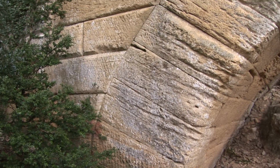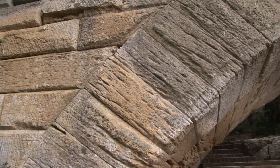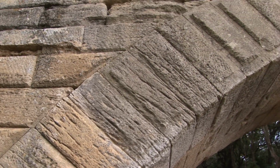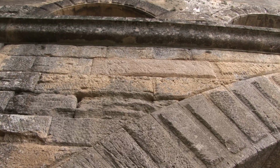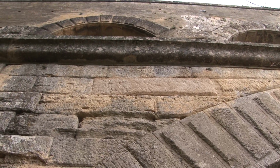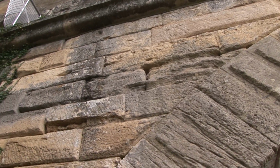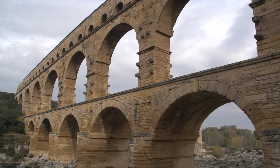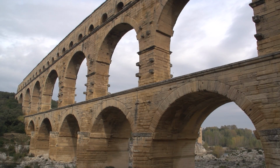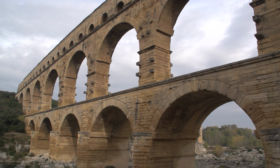The bridge construction was generally done without the use of mortar or clamps. The stones were cut so perfectly that they were held together by gravity and friction. And this was a typical Roman technique. Paradoxically, a huge stone structure like this that's held together by friction and gravity can better withstand an earthquake than if it relied on mortar to hold it together.